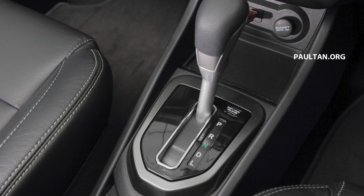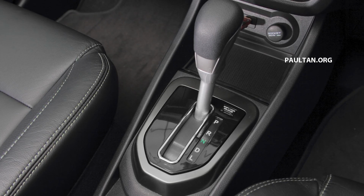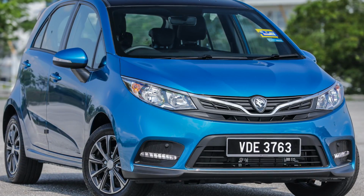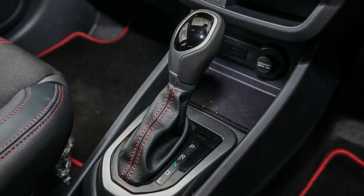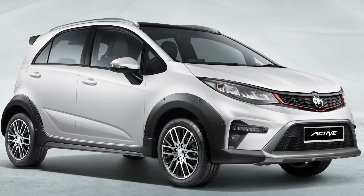The first version had issues, yes, there's no denying that. But since then, the continuous improvements done to it have been impressive. The last version I drove in 2019 had very decent driving characteristics, super refined, by far the quietest in the class.